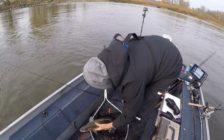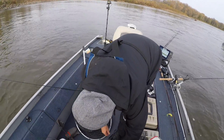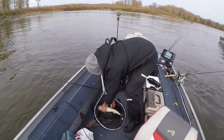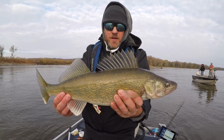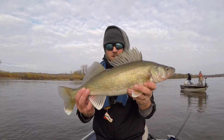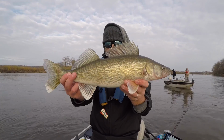And I think maybe the key to getting these suckers to bite. Oh my, yeah. So that guy, I left that blade on the bottom for a second. I was giving it like a 5-second pause. Yeah. Nice one, dude. Check out that black spot on his dorsal.